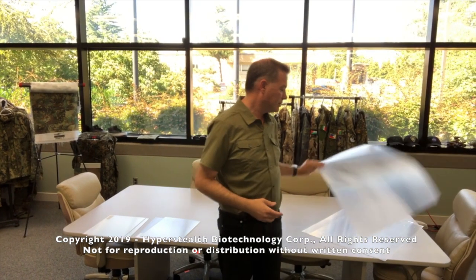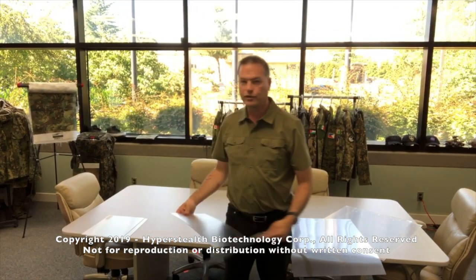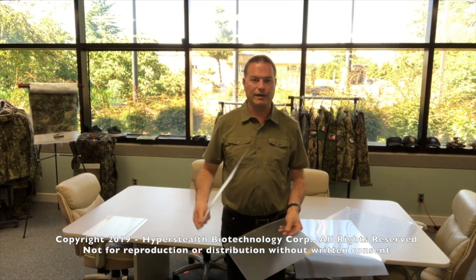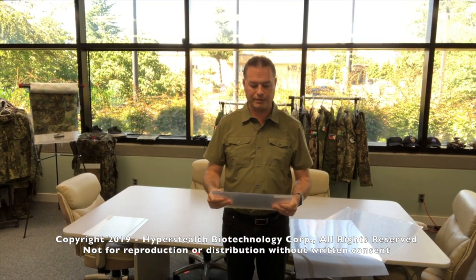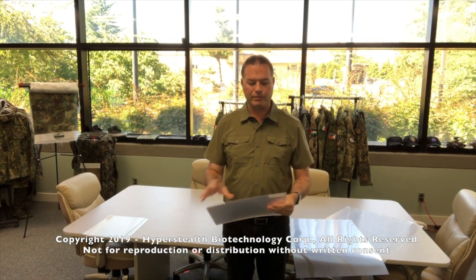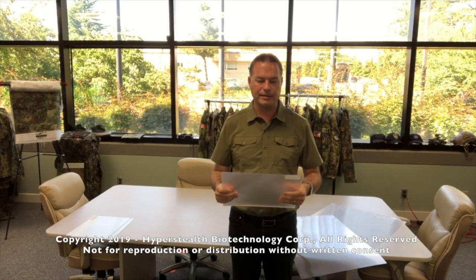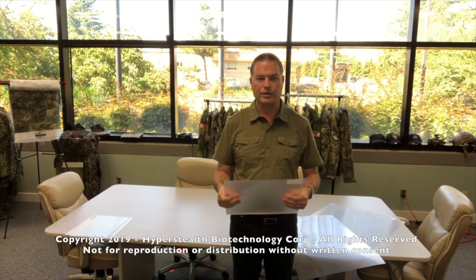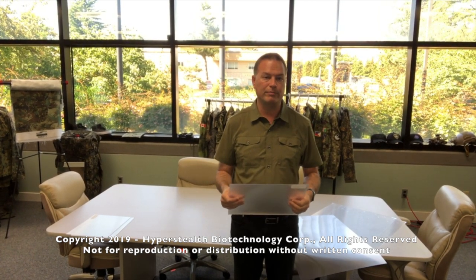Version 2 is simply putting two version 1s together. Now there's a smooth side and a rough side. And what we're doing is we're putting the two smooth sides together. And I'm using water to bond the two pieces together. The ideal situation with version 2 would actually be to create it as one piece, manufacture it as one piece.